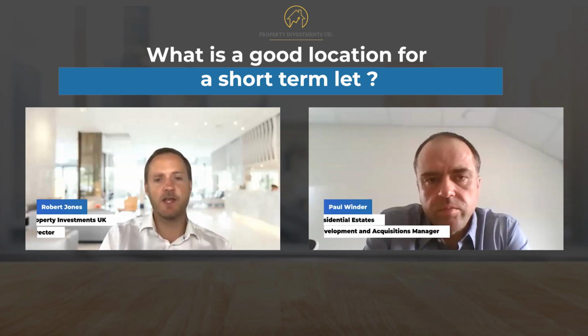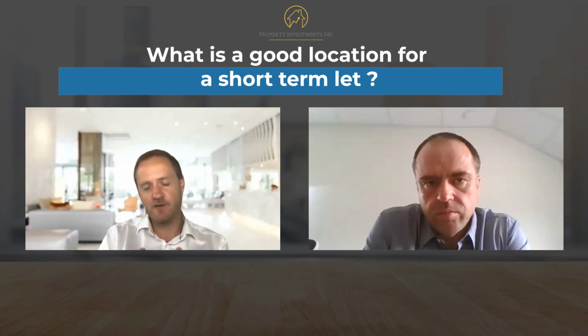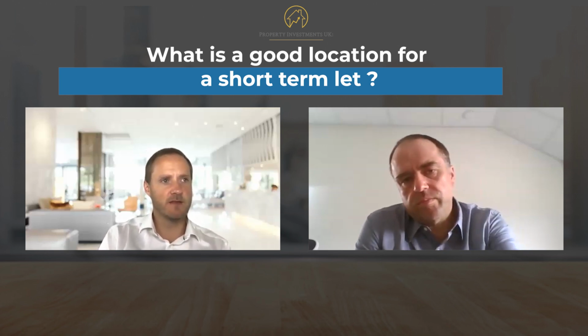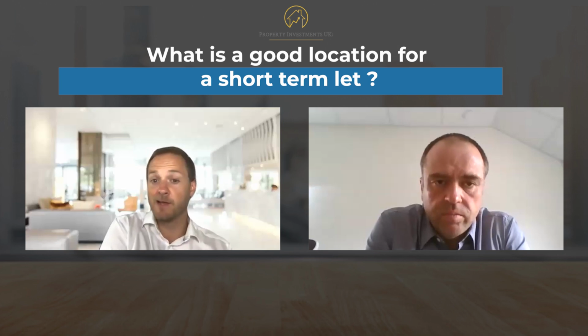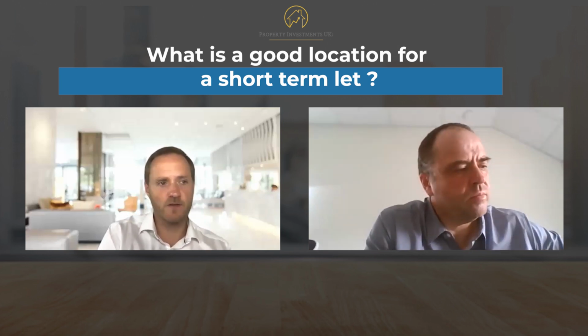What makes a location for a short-term let? What is the type of property that people should consider for a short-term let? Because if you're considering the asset first, you want to make sure fundamentally it's the right property, the right location. If you're looking at the serviced accommodation industry, we touched on before, it's more the hotel experience. My understanding would be that they're probably more likely to be city centre locations.